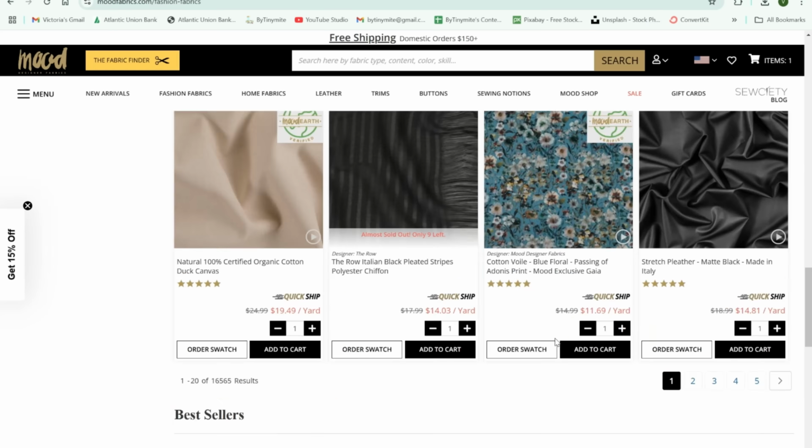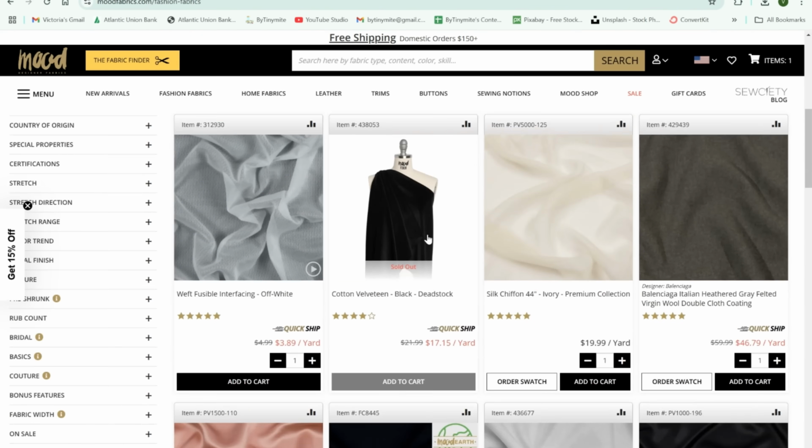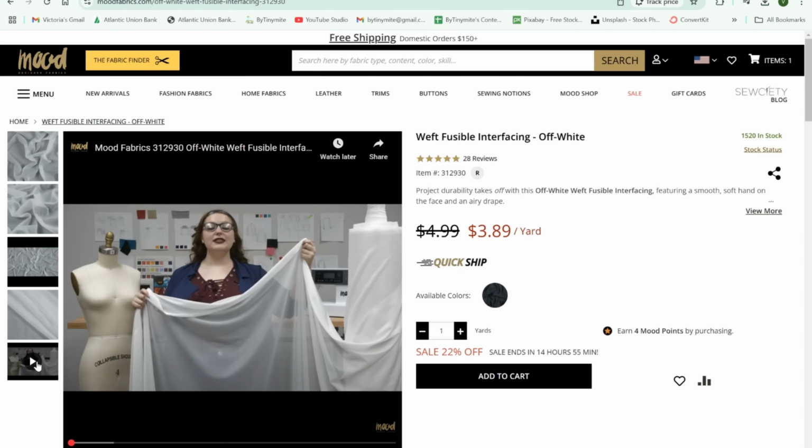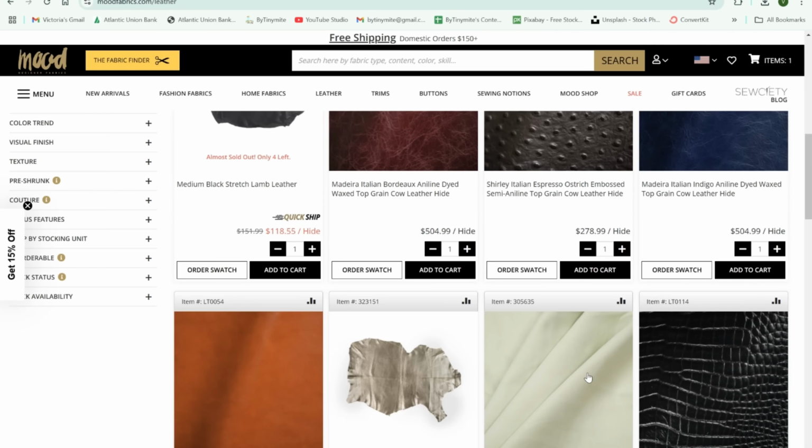And they also have a swatch program where you can order a swatch of fabric before committing to ordering a larger piece of fabric. Now, check back in the next few weeks for another video because I'll be visiting the New York City store and we'll let you know how that goes, and hopefully we'll have a mystery box for you to unpack.